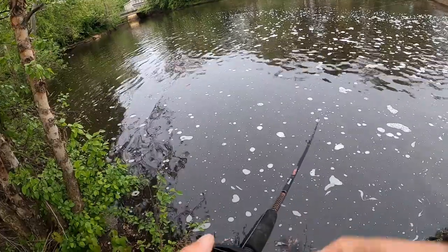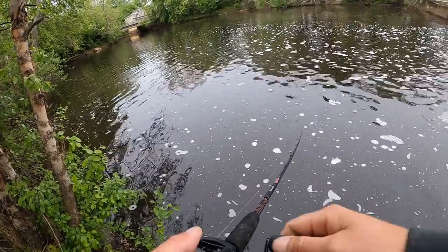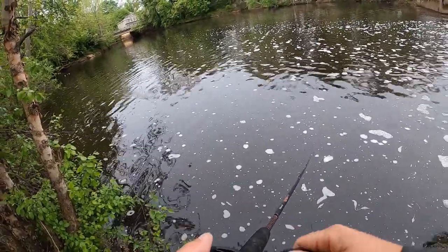Fish are busting the surface. I'm gonna try the flopper if I can get it to cast nicely with all these lines. Yeah, it's hard with all the lines, man.